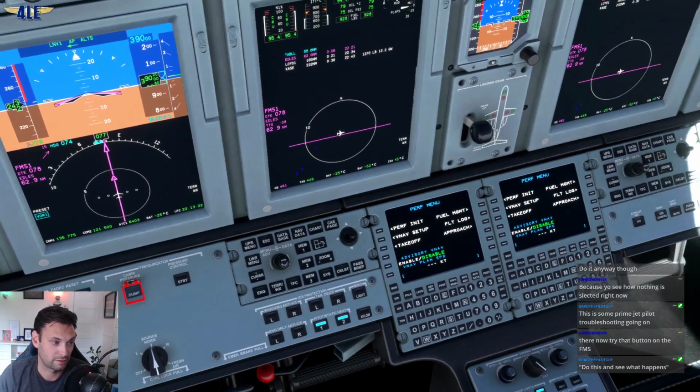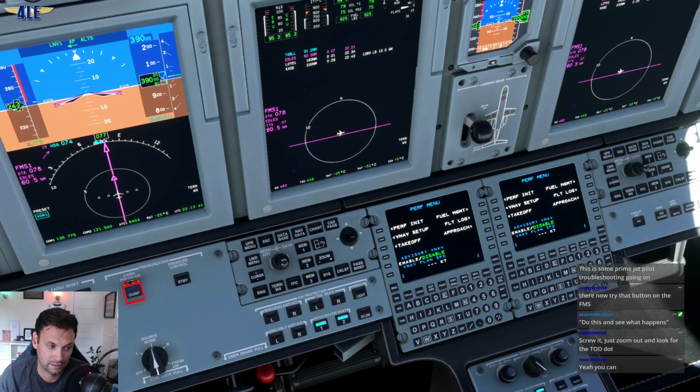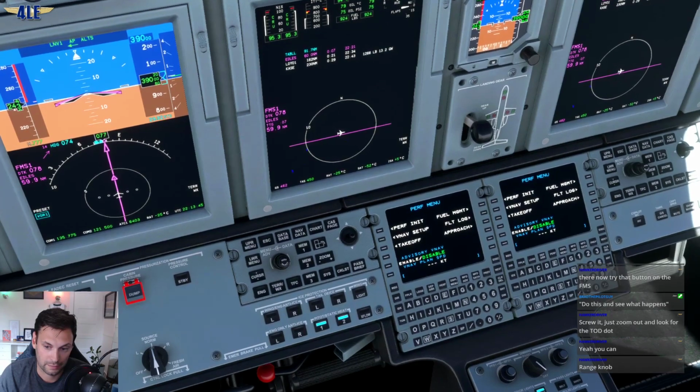This is freaking awesome. Yeah, I don't think it could zoom out though. Or at least I haven't been able to figure it out. It hasn't been working. That button gets pressed, but nothing happens. Range knob.